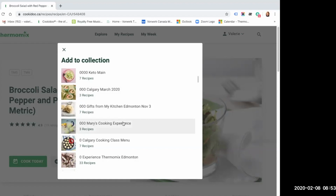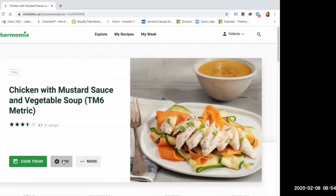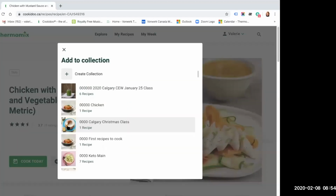Let's add that to Mary's cooking experience. And I believe we have one more. Say this one, the Asian rice, or this one. This one makes soup as well. So it's a lot of bang for the customer's buck. But it's one or the other.